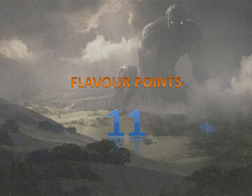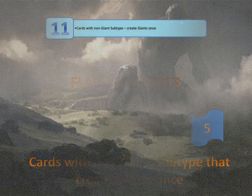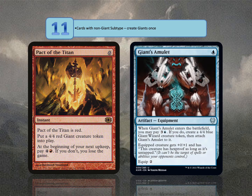5 non-giant cards score 11 flavor points. These cards have the ability to create giants once. Pact of Tartan and Giant's Amulet can create 4/4 giant creature tokens.